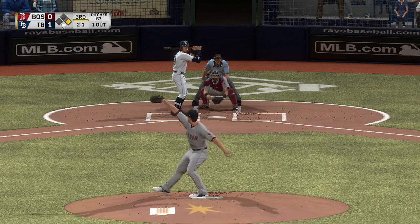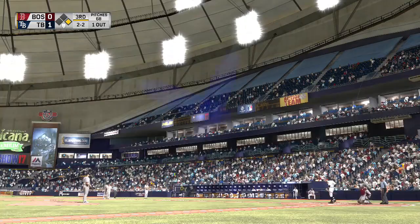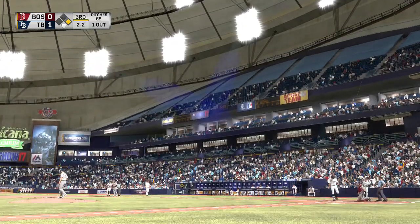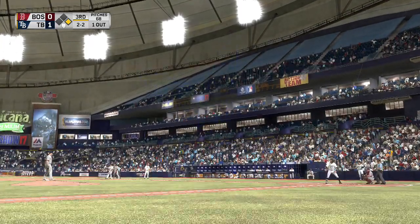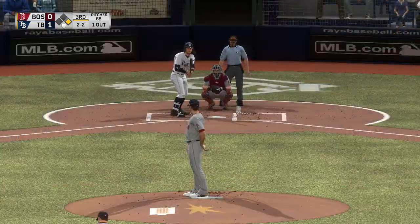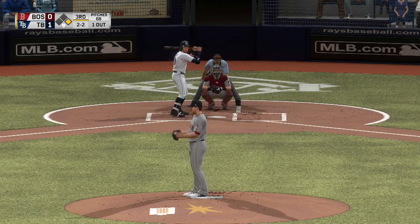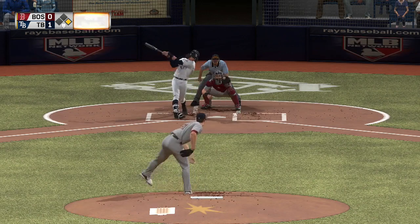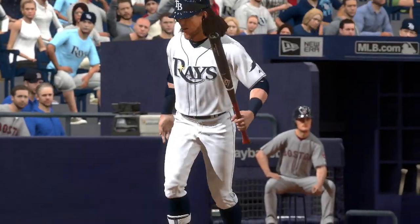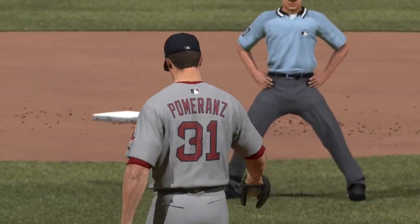Gets the sign. Here comes the 2-1. Took a wave at one around the shins with no luck. Good job of making him chase that pitch down below the strike zone. That's where you want to pitch when you're looking for the double play ball. He's set. Here's the 2-2. And he got him. Got him with a good high fastball there.